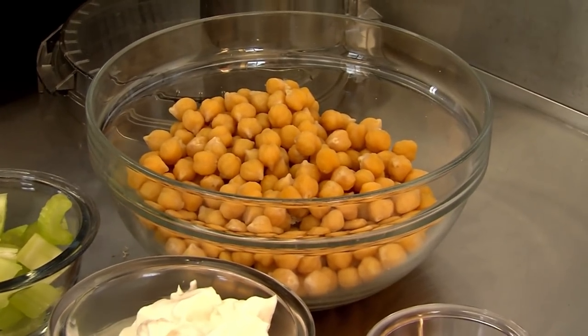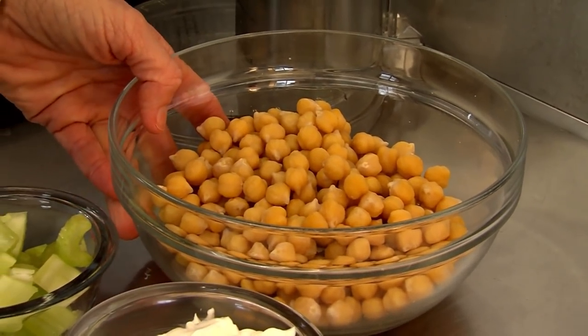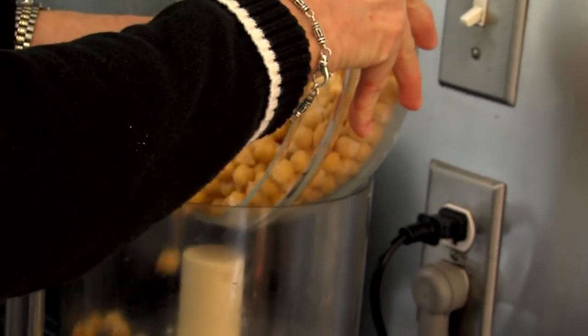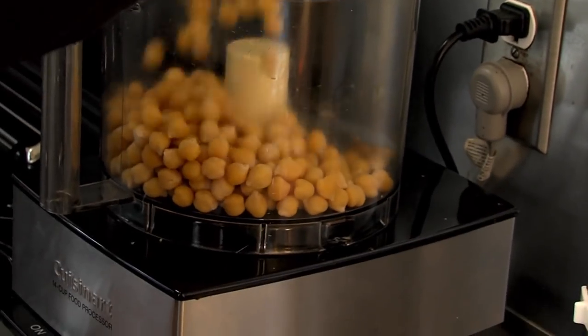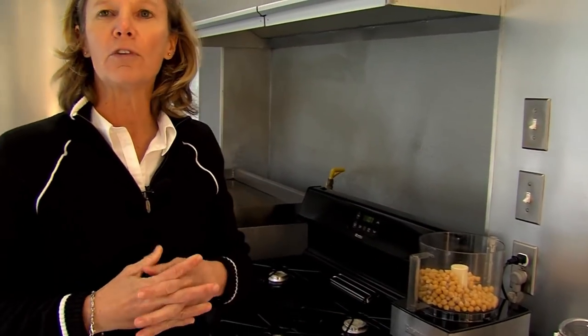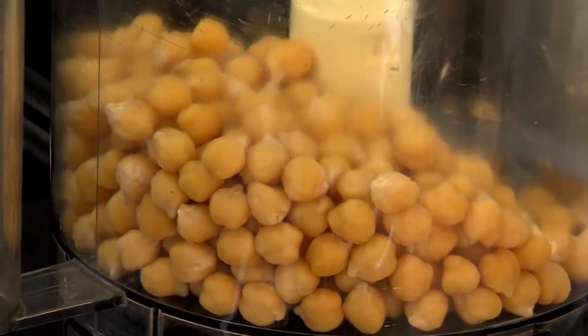First of all, we start out with 16 ounces of cooked chickpeas. Now, I like to use the cooked chickpeas because I think they have a better flavor. What I do is I will soak the chickpeas the night before for approximately 8 hours, and then I will cook them for probably about 30 minutes.